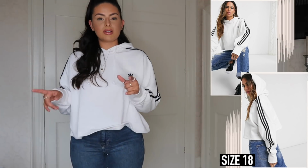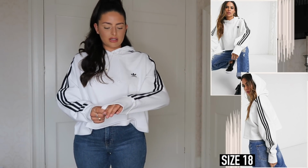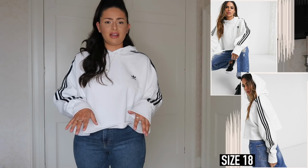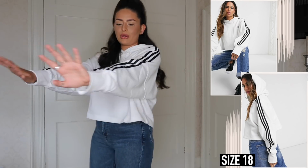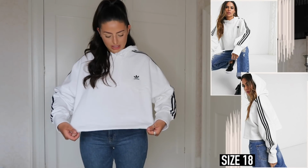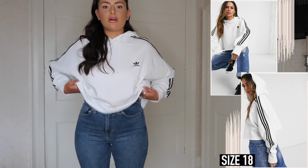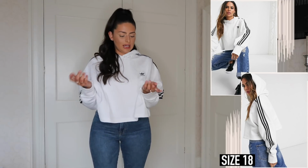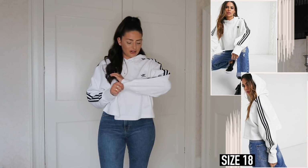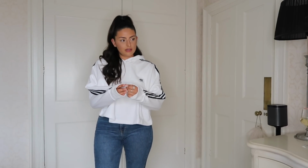I believe I did up a size, which I would recommend, because I don't know if I've got long arms. I don't think I do, but this is quite short in the arm department, so yeah, I would definitely size up for that reason. But like I say, it is a cropped style, so if you did want it to be super cropped, then you would have to kind of stick true to size. But then I just feel like the arms would be a weird length. I don't know if it's me or the jumper.